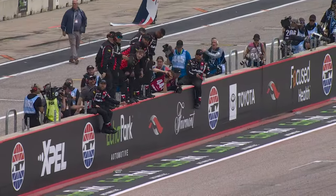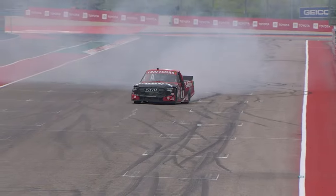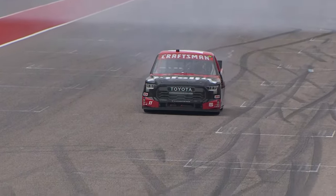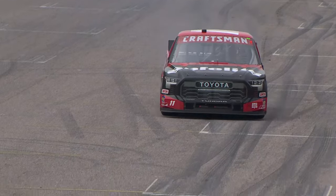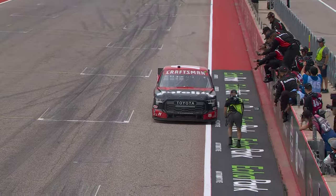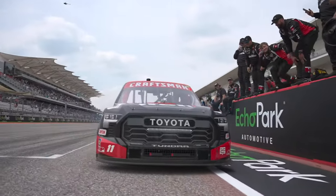That gives us four drivers already locked into the playoffs. Four of our regulars have won in the five races this year. Five different winners on the season. It's been a competitive Truck Series start. We said that at Daytona, I think, Phil, how strong this field is in 2024.